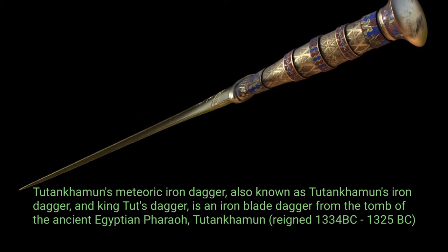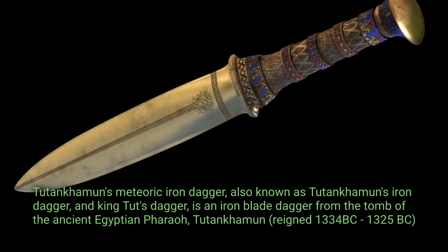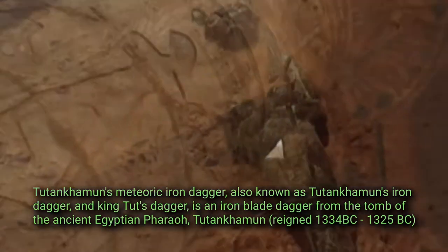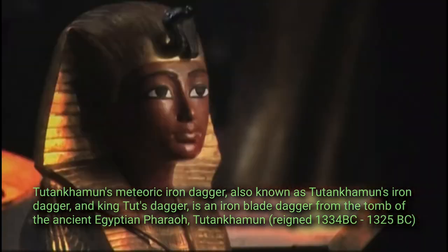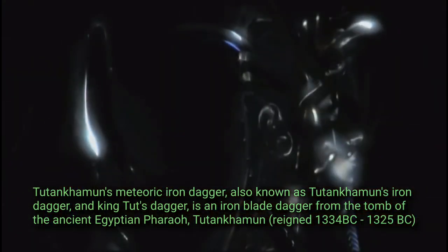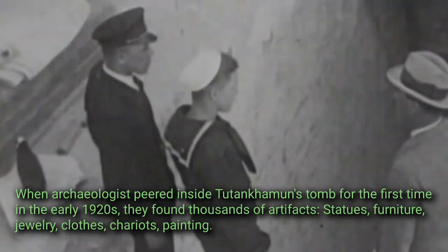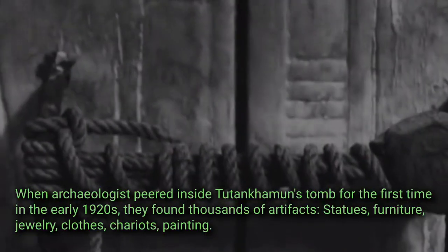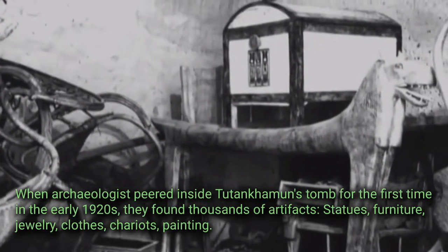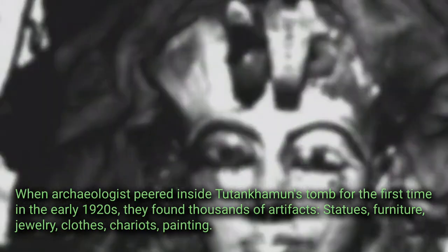Tutankhamun's meteoric iron dagger, also known as Tutankhamun's iron dagger and King Tut's dagger, is an iron-bladed dagger from the tomb of the ancient Egyptian pharaoh Tutankhamun, who reigned 1334 BC to 1325 BC. When archaeologists peered inside Tutankhamun's tomb for the first time in the early 1920s, they found thousands of artifacts, statues, furniture, jewelry, clothes, chariots, paintings.